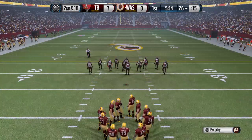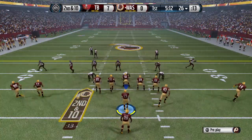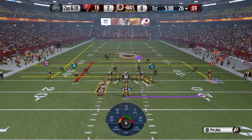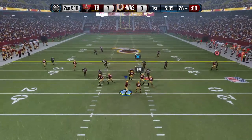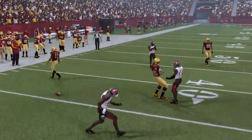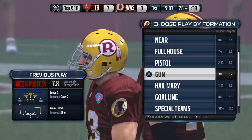After being stuffed at the line of scrimmage, it's now second down and 10. The Redskins come out in the pistol. Midway through the first, he'll fire it out to the left. Incomplete, almost going in the other direction.